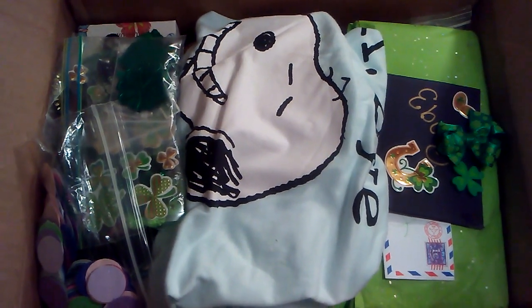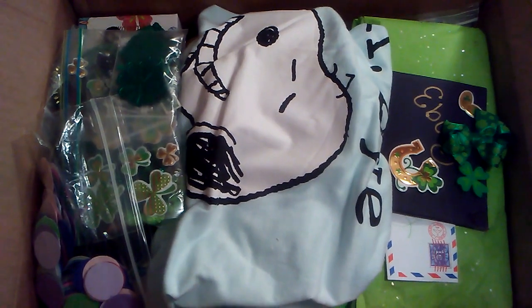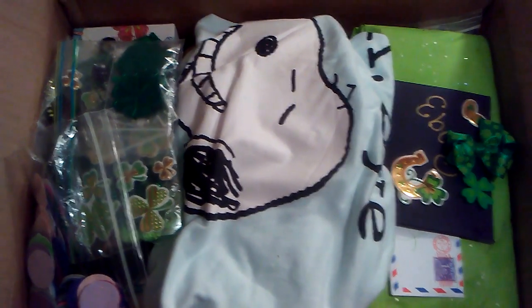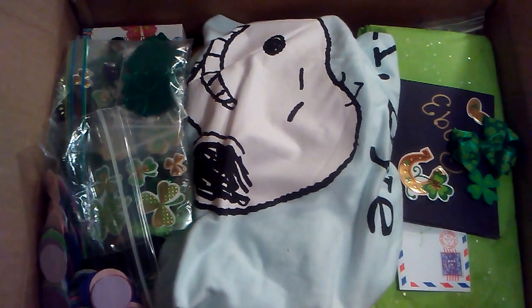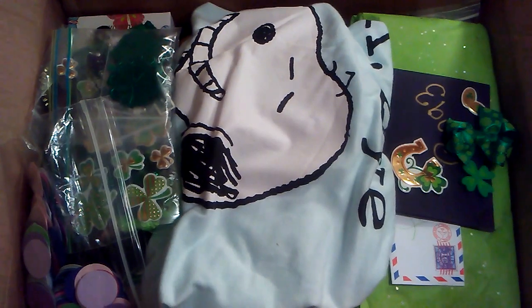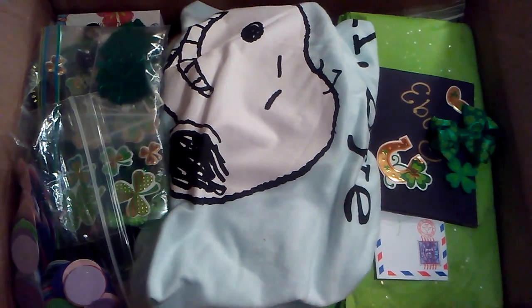So seriously, OMG. Do y'all see this? Do y'all see who is sitting here just smiling all happily and joyfully at me? It is Snoopy. I love Snoopy. OMG, thank you so much, Nai. And look at all this little St. Patrick's Day goodies in here.